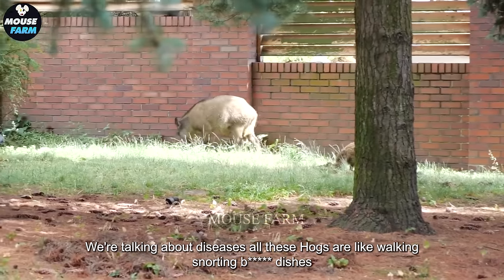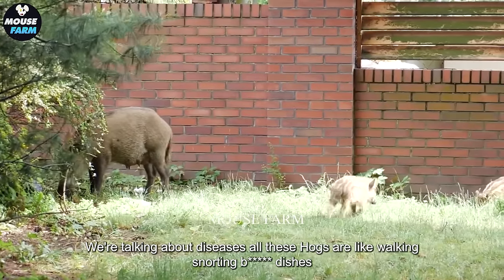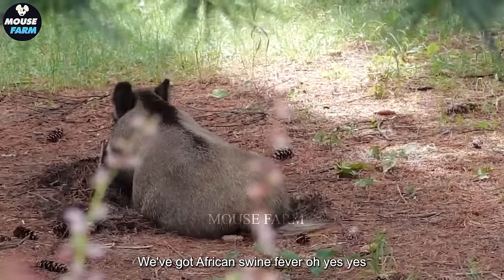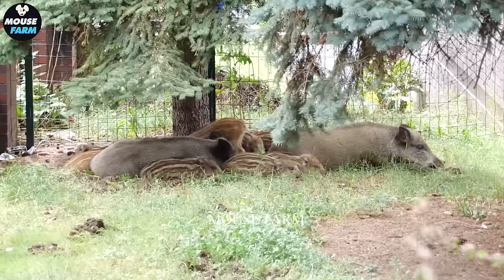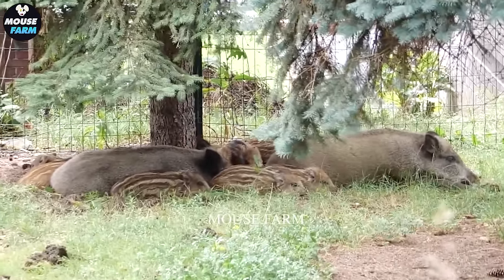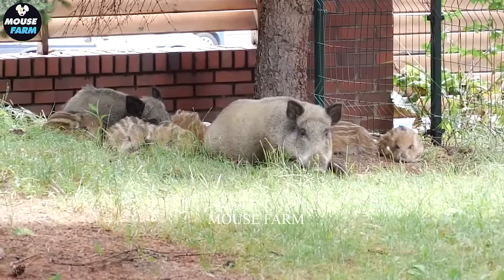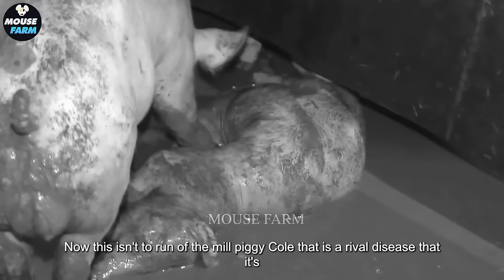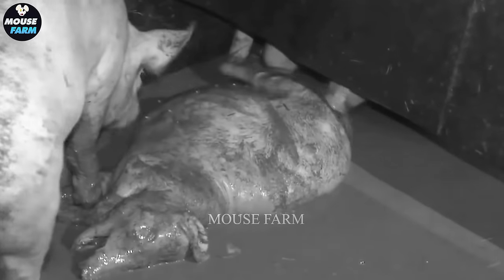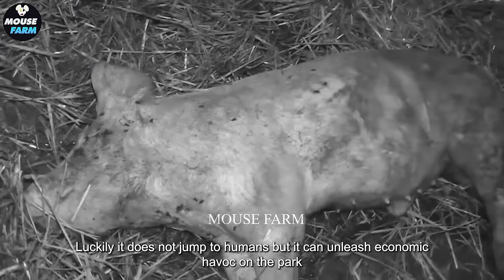We're talking about diseases. All these hogs are like walking, snorting petri dishes for some nasty stuff. First up, we've got African swine fever, ASF. Now, this isn't your run-of-the-mill piggy cold. It is a lethal disease that hits pigs hard. Luckily, it does not jump to humans, but it can unleash economic havoc on the pork industry.